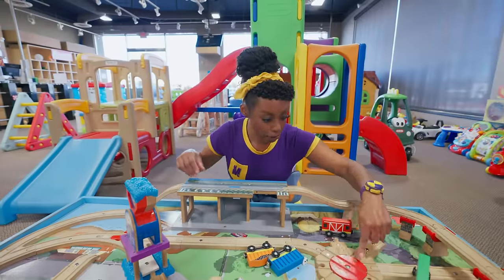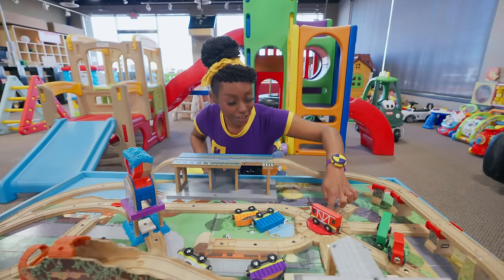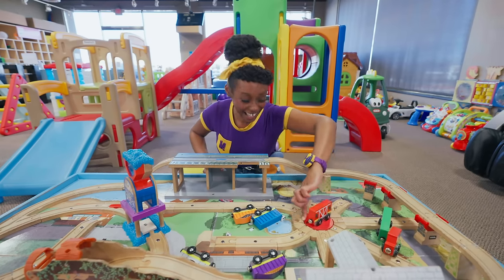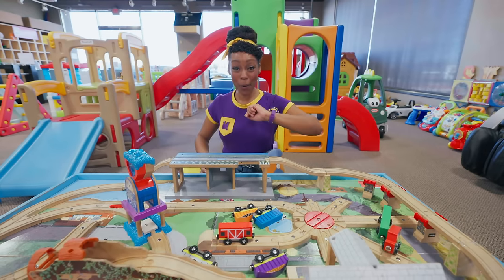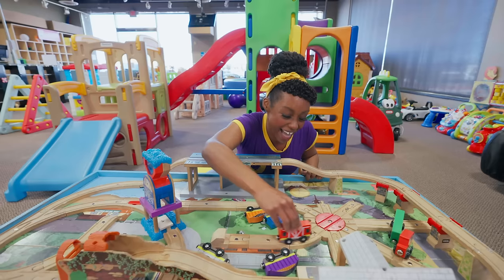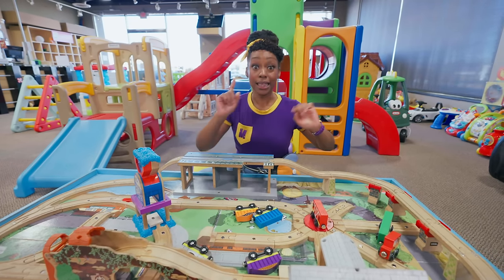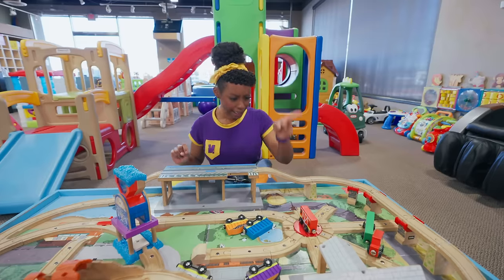Whoa, I wonder what this does. Let's see. Looks like a circle you can spin your train around, so then it could change directions and go down a different track. Oh, dead end. Let's go back. How about, let me see, my compass watch will tell me. Huh, let's go east.